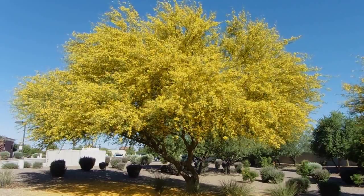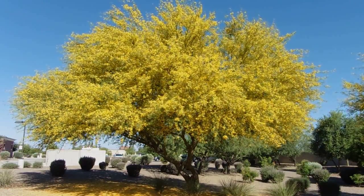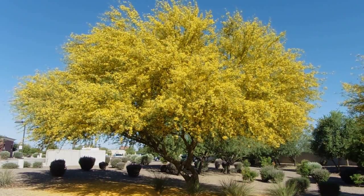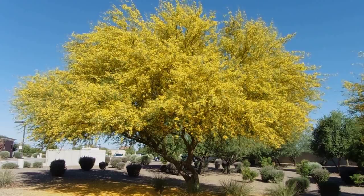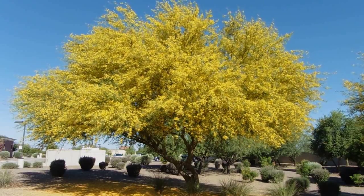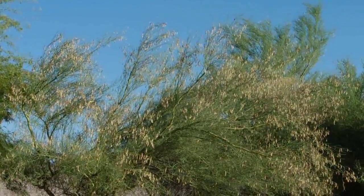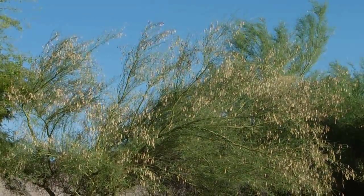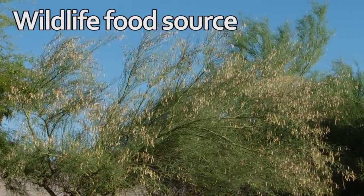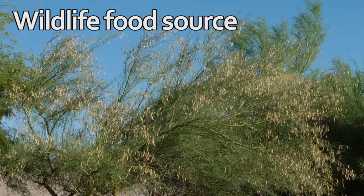In late March and April, the blue Palo Verde tree produces an intense burst of lemon-yellow flowers that cover the entire canopy of the tree. Blue Palo Verde trees are the Sonoran Desert's way of announcing the arrival of spring. During the early summer months, blue Palo Verde trees are covered with a different cloak of brown pods, which usually fall to the ground in the middle of July. Native wildlife depend on Palo Verde pods as part of their summer diet.